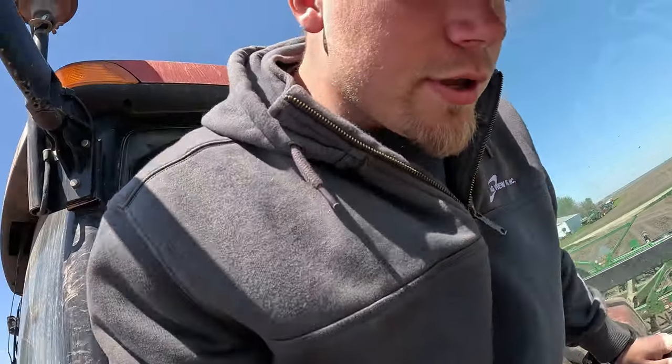It could stay dry for a very long time. And I don't want to work deep, pull this moisture out of the ground, and then have the sun just bake it off. So that's my plan. So before I even get running here, I'm just immediately going to shallow this thing up.